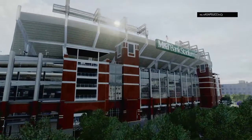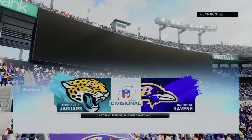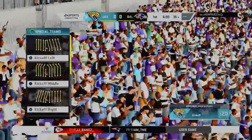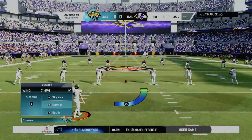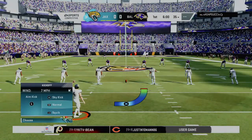All right, Coach. EA Sports coverage of the NFL playoffs brings us to the home of the Ravens. Sold out M&T Bank Stadium in Baltimore, Maryland. Coming up, it's divisional round Saturday, and we've got an AFC battle on tap between the Jacksonville Jaguars and the Baltimore Ravens.